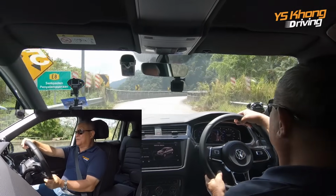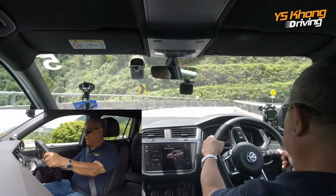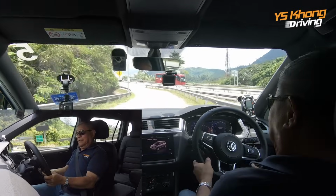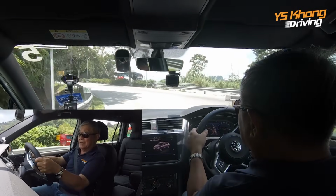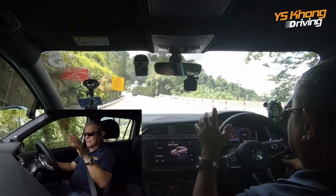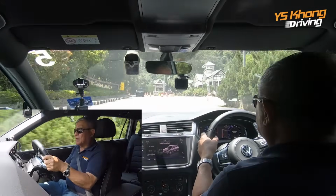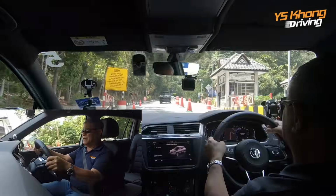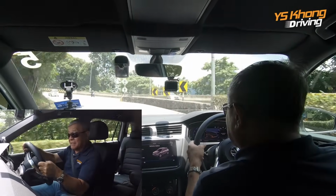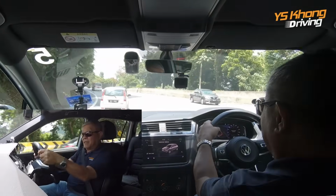Okay, the wheelbase is 2799, so this is almost 2.8 meters, so it is a large SUV, and it takes, of course, 7 seats, and it weighs in at about 1.6 to 1.7 tons, so it's quite a heavy car, but we have enough power to drive it up the hill. I'm putting it on manual.